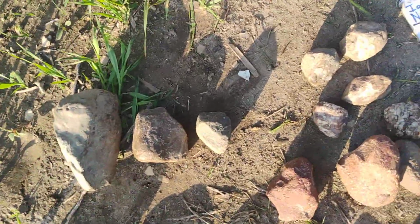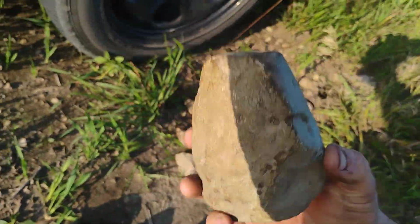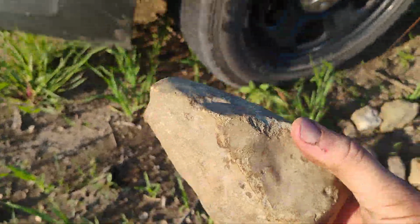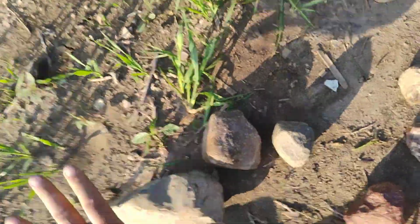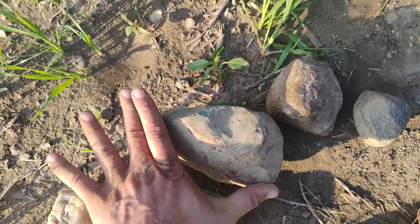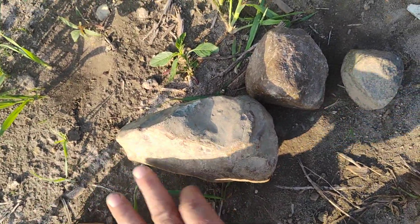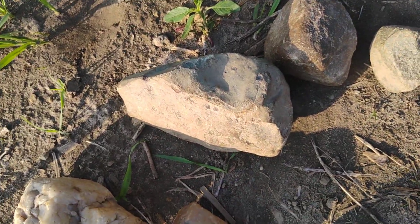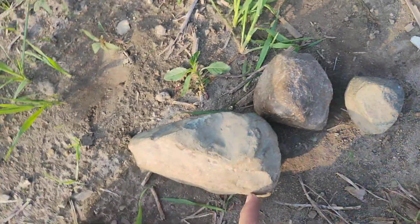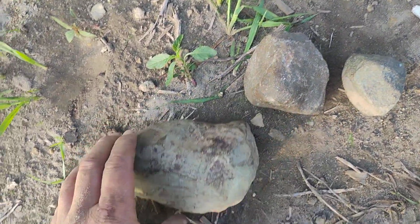Let's see here. This one, as I said on X.com, frauds stole one like this, only the one they stole is smaller. My hand is 10.7 inches. So this stone's approximately 5.5 to 6 inches long. The one they stole is about 4.5 inches long, I think. I think I have 2 more of these.